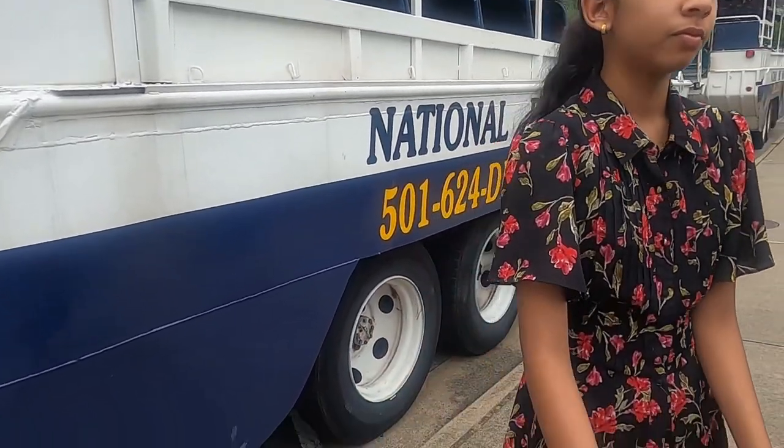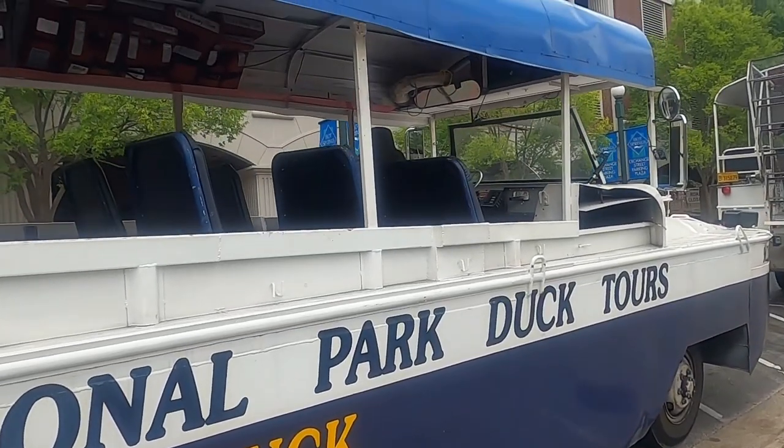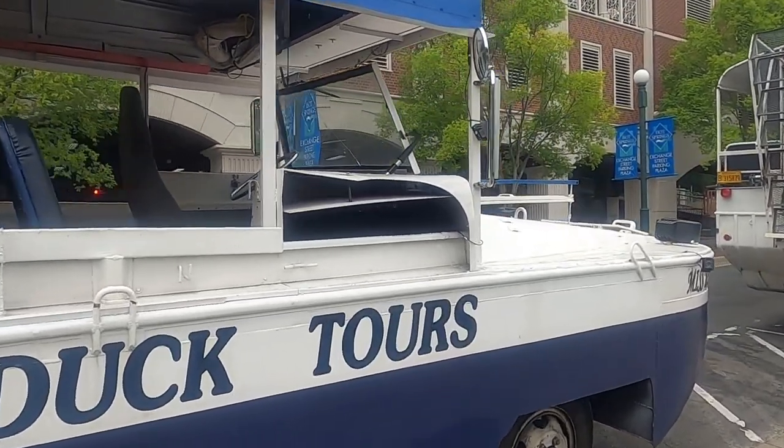Today we're going for a duck tour in Hot Spring, Arkansas. This is the boat. Come, let's go. Actually, this is not a boat, it's a bus. It can run in land and water. Come travel along with us.